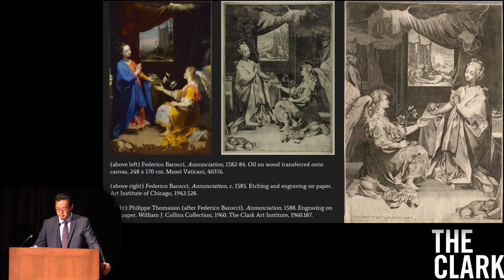Having completed the painting in 1584 for a chapel in the Basilica of Loreto, the artist soon turned his composition into a print, the one in the center. Combining the techniques of engraving, that is carving directly into the copper plate, and etching, scratching a layer of wax off the plate and using an acidic chemical to bite into the design, which is easier to learn for a practicing artist who wasn't professionally trained for metalwork. The print circulated, and just a few years later, the French printmaker Philippe Thomassin copied this work in reverse, the one on the right in the exhibition, and published it in Rome.